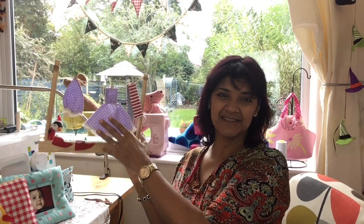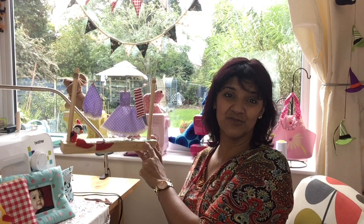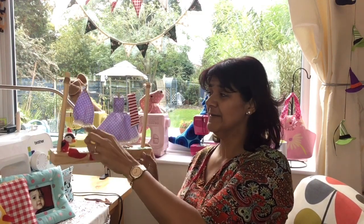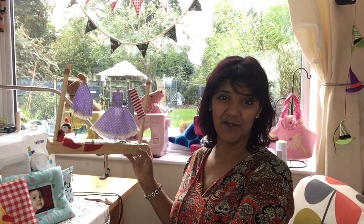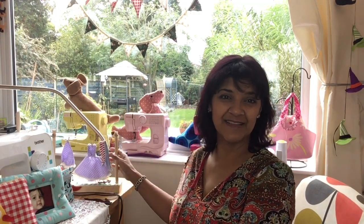So I've made these washing lines with these clothes on there and I find they're successful. It doesn't take a lot of work. I've sawed a bit of wood there, just put a couple of pieces of dowel on, bits of twine, and here we go. I've just sewn a few clothes and they do fit, and you can watch my other YouTube video where I have made these outfits and they're always successful.